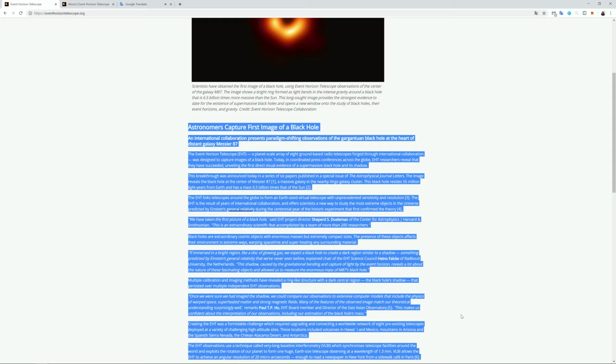Creating the EHT was a formidable challenge which required upgrading and connecting a worldwide network of eight pre-existing telescopes deployed at a variety of challenging high-altitude sites. These locations included volcanoes in Hawaii and Mexico, mountains in Arizona and the Spanish Sierra Nevada, the Chilean Atacama Desert, and Antarctica. The EHT observations use a technique called Very Long Baseline Interferometry, VLBI, which synchronizes telescope facilities around the world and exploits the rotation of our planet to form one huge Earth-sized telescope observing at a wavelength of 1.3 millimeters. VLBI allows the EHT to achieve an angular resolution of 20 microarcseconds, enough to read a newspaper in New York from a sidewalk cafe in Paris.